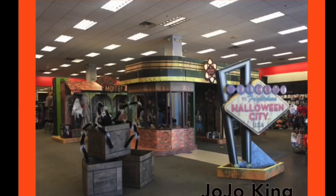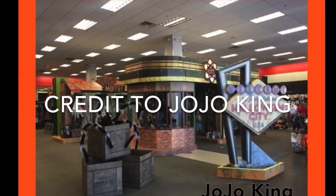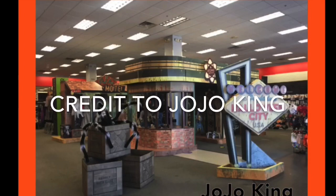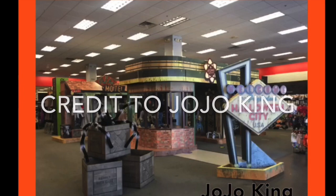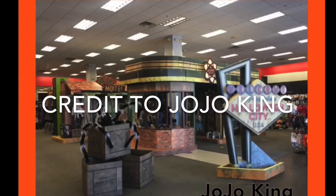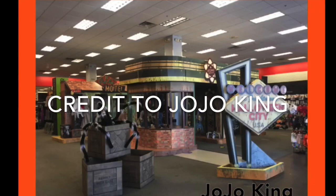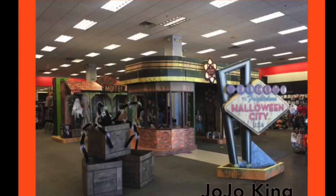And right now we're looking at some of the new 2020 displays for Halloween City. And honestly, this looks like a huge improvement. It seems like last year they tried to do a theme, and I actually kind of liked it, but it wasn't anything like Spirit. And now this year, I actually think that their theme might even be better than Spirit's. I mean, they did a Motel, which Spirit's already done, and I think they did it way better than them. And so, yeah, I'll show you all some of the pictures.